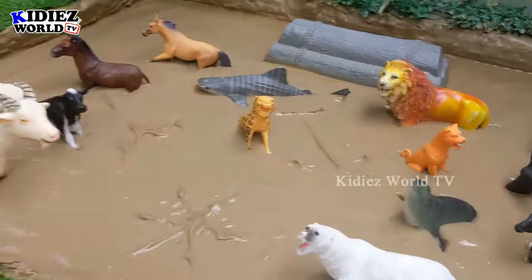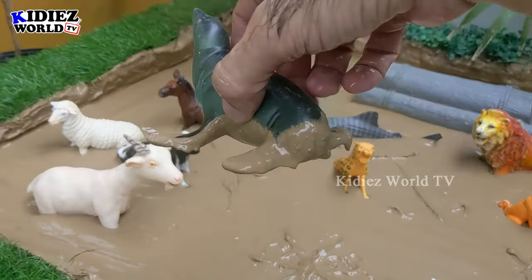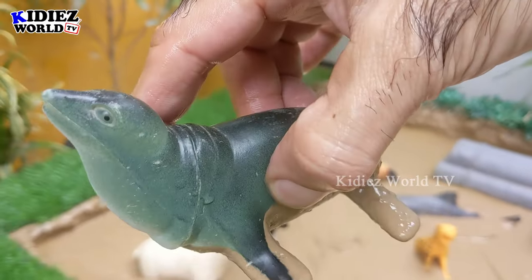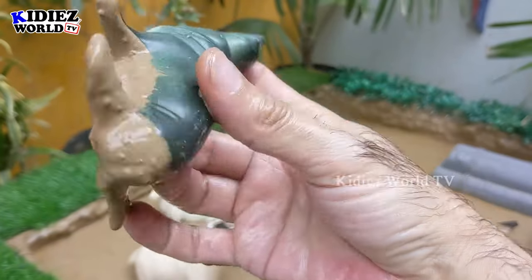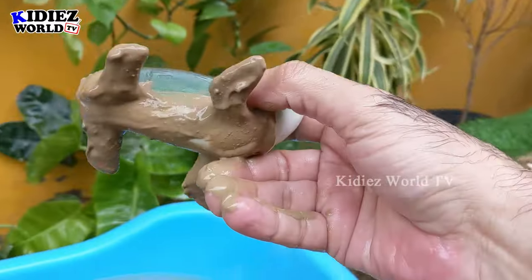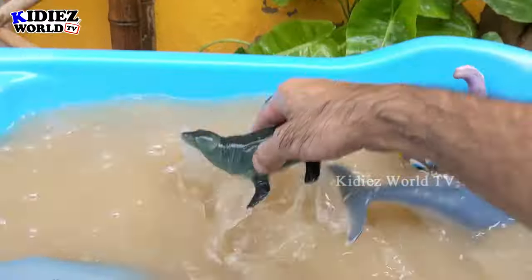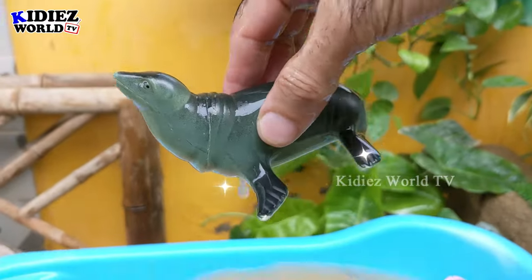Let's check out what we have next in the mud ground. And the next one we have is seal. A big sea animal but very funny as well. Seal, very big in size and very, very muddy in the mud ground. Let's wash him. Here we go, seal.